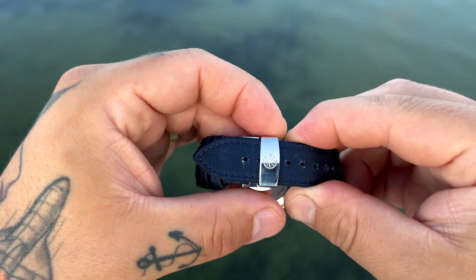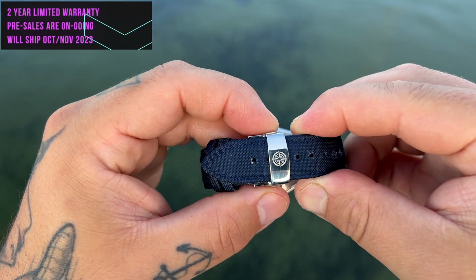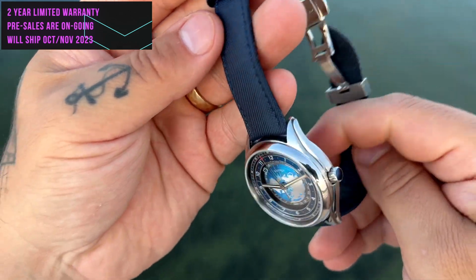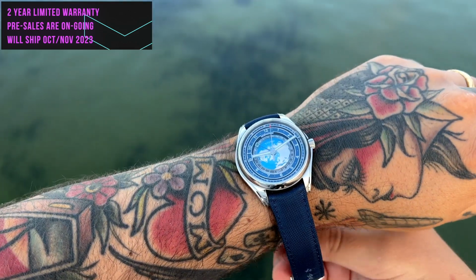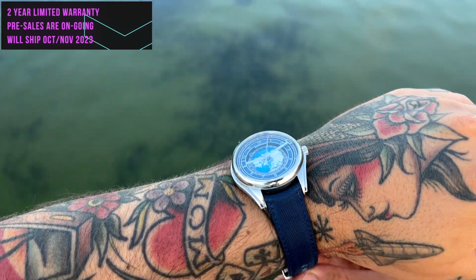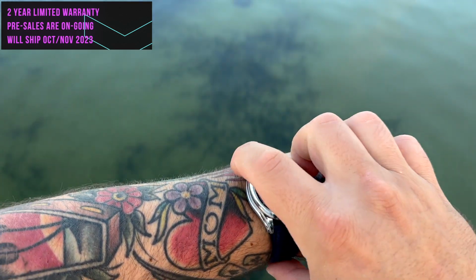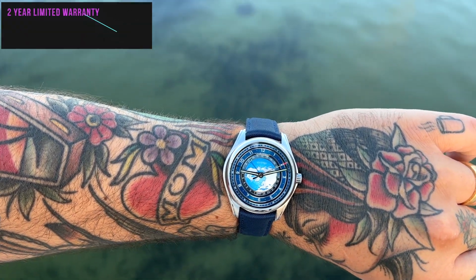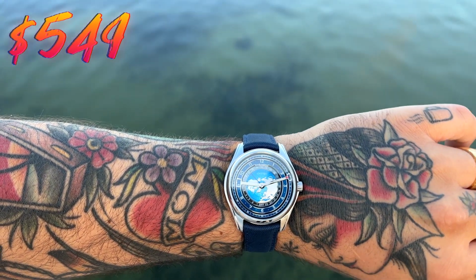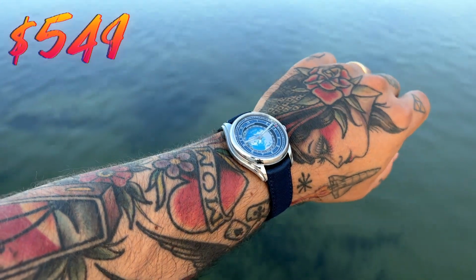And it comes with a 2-year limited mechanical warranty. The pre-sales of the limited first release are ongoing now, and it will be shipping in October or November this year, and the cost will be $549 US.